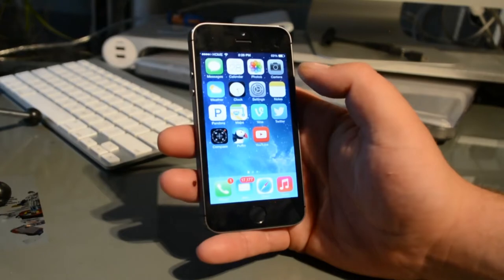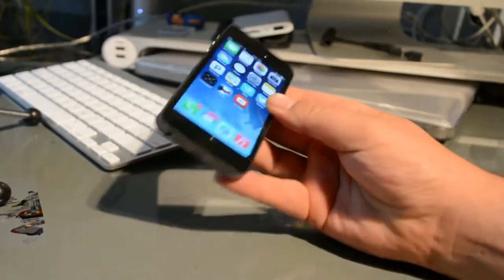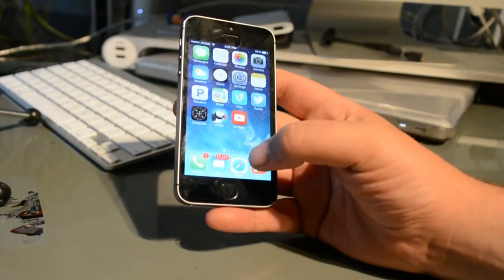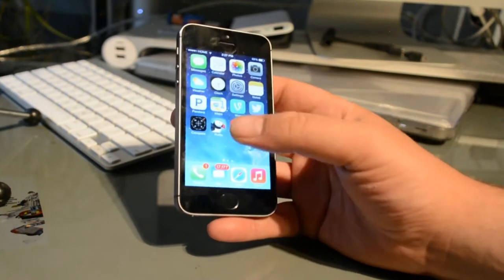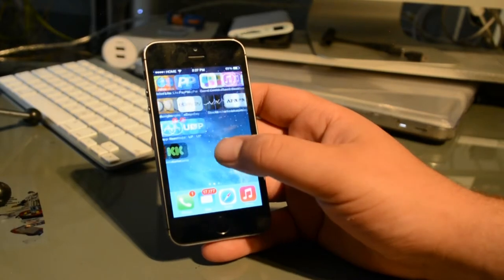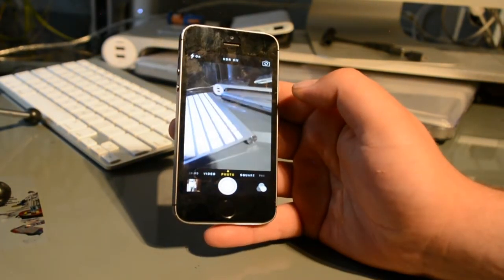Next thing they have changed is that this now has two processors in it. It has the A7 chip, which is a 64-bit processor, and basically it's the first one ever to be put on a phone. It also has a coprocessor for motion, which helps apps run in the background, things like that. I haven't noticed too much of a performance difference between the iPhone 5 and the iPhone 5S. If you ask me, there's slim to none at all, but who knows, maybe some apps will take advantage of that 64-bit processor.